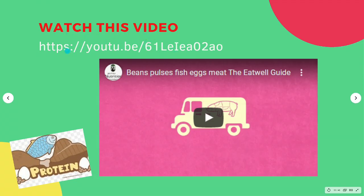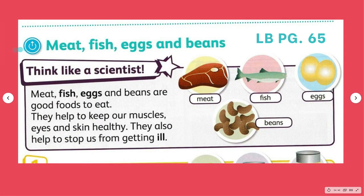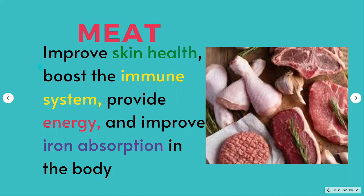Watch this video. It tells about the meat, fish, eggs, and beans. This protein group of foods will help us understand how much portion we should eat. Now let's talk about meat. It is a good source of protein, vitamins, and minerals in your diet. Meat, whether it is white or red, helps to improve skin health, boost the immune system, provide energy, and improve iron absorption in the body.